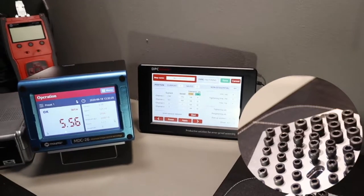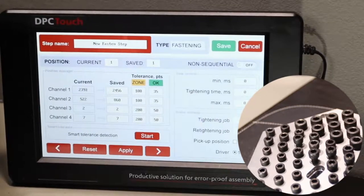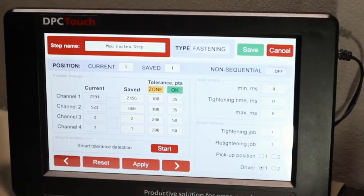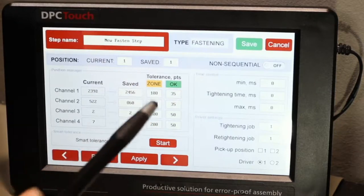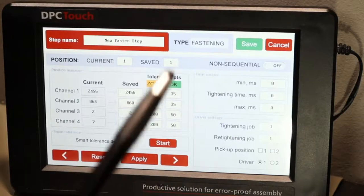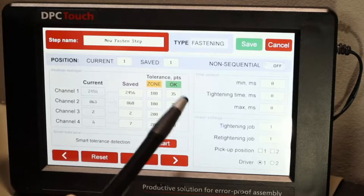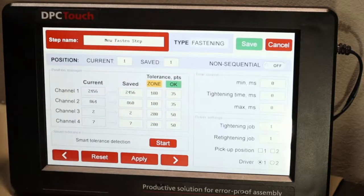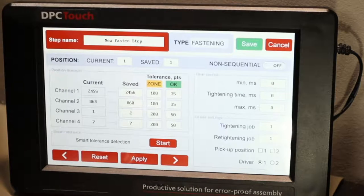So let me go ahead and zoom in so you can get a better look at exactly what we're seeing. And let me just kill this out the way. Very good. All right, so we do have our position data when the tool is being tracked. If we're in our position number one, you can see that this is the save data that we had, and we can only get a good okay signal to run the tool if we're within 35 points or 35 units of this particular saved location data number.